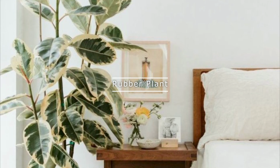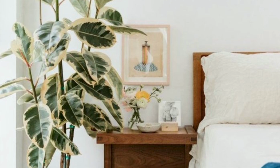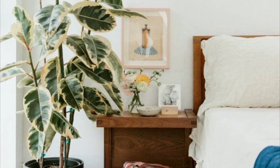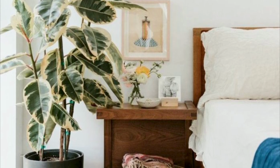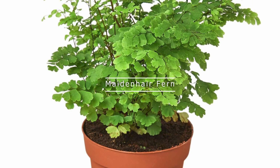11. Rubber plant. Bold, dramatic, and full of personality, the rubber plant is your go-to for making a statement. It's a natural air detoxifier, so your bedroom feels fresher, and its glossy leaves thrive even in the humid conditions of a bathroom.